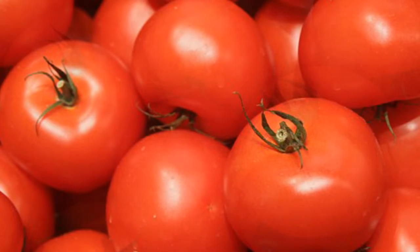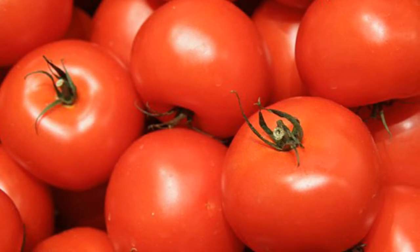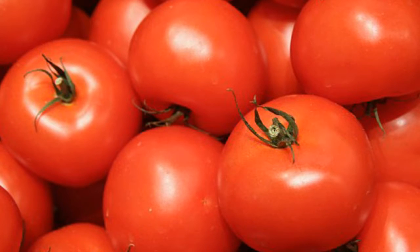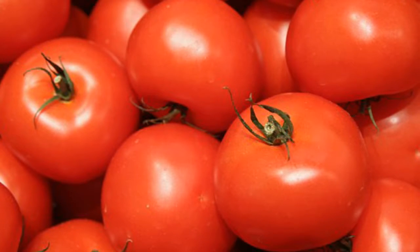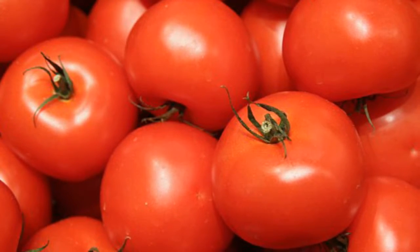The tomato is one of the most valuable fruit crops in the world with an annual global value in excess of $50 billion. Consequently, plant breeders are working continuously to supply high-yielding, better-tasting, more nutritious and longer-lasting tomato varieties, but some of the best-tasting varieties soften rapidly and can have a short shelf life.